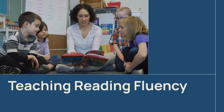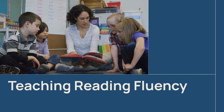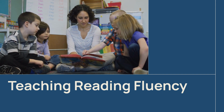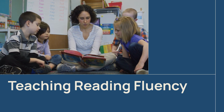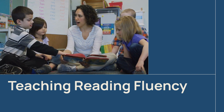One of the most crucial, yet often overlooked aspects of reading instruction is fluency. Think of fluency as the bridge that connects decoding to comprehension. When students read fluently, they can focus on understanding the text rather than struggling with identifying individual words.